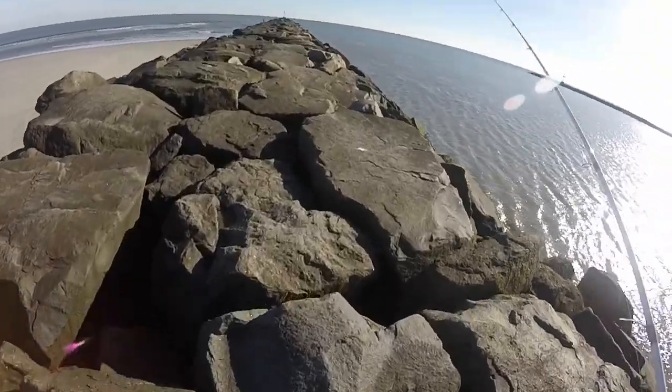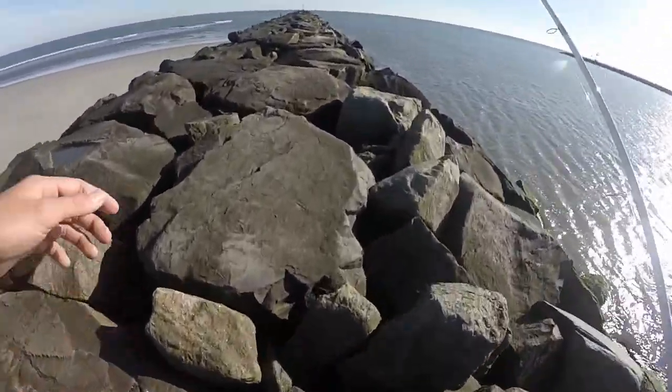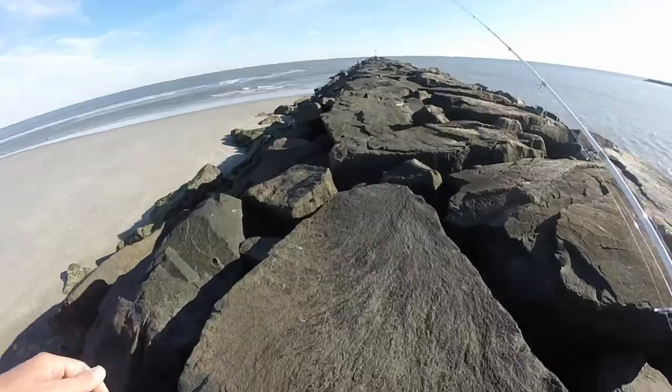Pretty sure my friend just caught one. Yeah, he's got a fish on right now. Look at that, we got here perfect time. Michael got a fish just as we're rolling up. I don't know what it is, maybe a little striper.